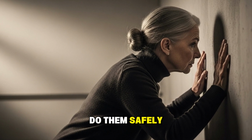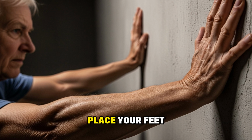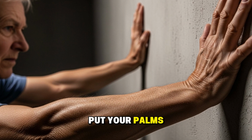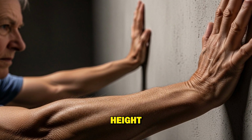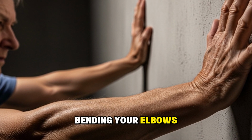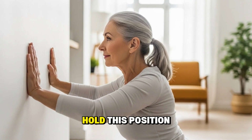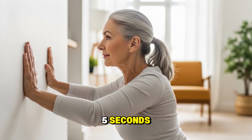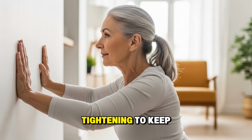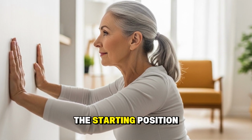Here's how to do them safely. Stand about an arm's length away from a sturdy wall. Place your feet together, or slightly apart if you feel more comfortable. Put your palms flat on the wall at shoulder height. Now, slowly lean forward, bending your elbows until your nose is just a few inches from the wall. Pause here and hold this position for 3 to 5 seconds. You'll feel your chest, arms, shoulders, and even your stomach muscles tightening to keep you steady. Then, gently push yourself back to the starting position.